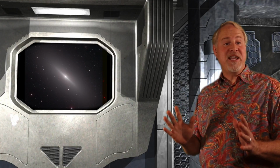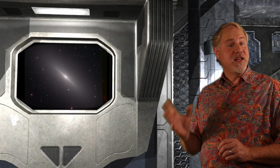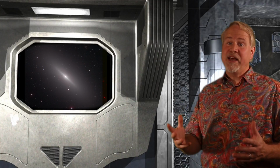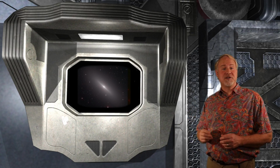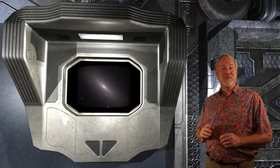NGC 3115 is a classic example of a lenticular galaxy, a place where most of the interstellar material has been used up and stellar formation really has stopped. The galaxy consists of mostly older stars. The Spindle Galaxy is actually several times larger than our Milky Way, and it lies 32 million light years away.